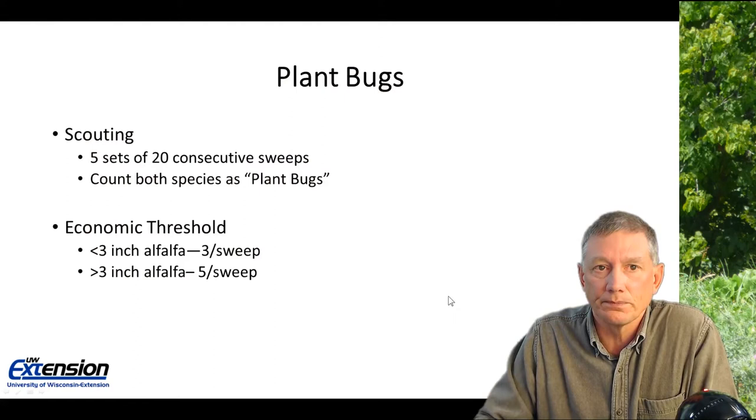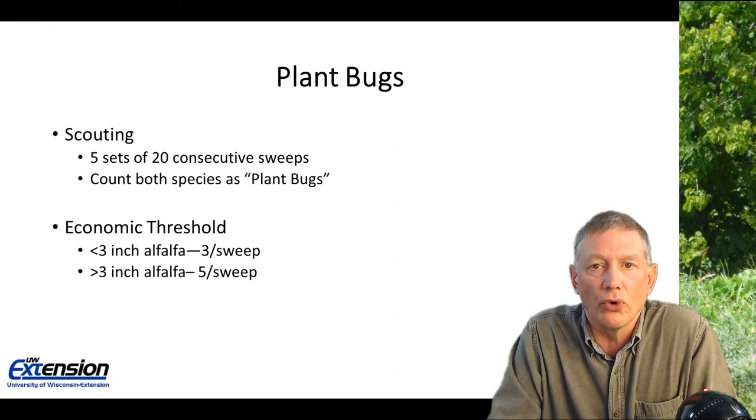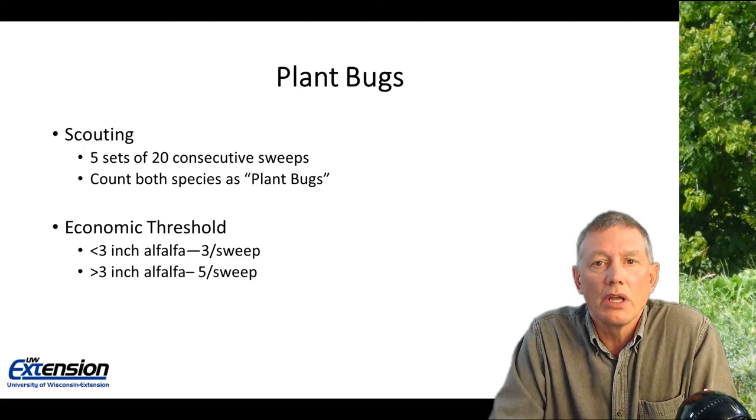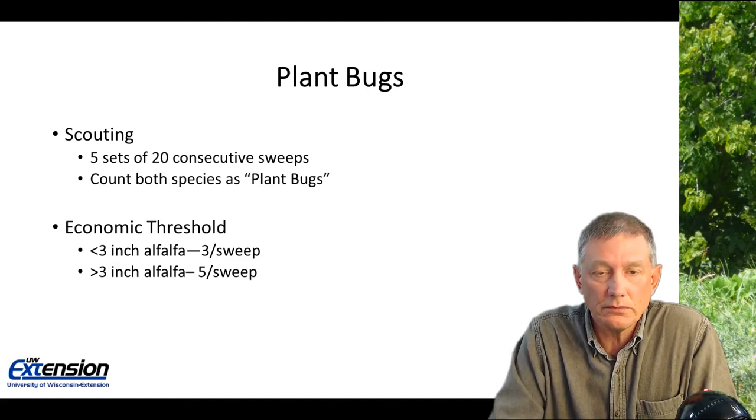To scout for plant bugs, you scout for them the same as you would for pea aphids and, for that matter, potato leafhoppers, but do count both species as plant bugs. That is, combine both tarnished and alfalfa plant bug counts as one. Economic threshold for plant bugs is when the alfalfa is less than 3 inches tall, spray when you get 3 plant bugs per sweep. When the alfalfa is greater than 3 inches, then it's 5 plant bugs per sweep.